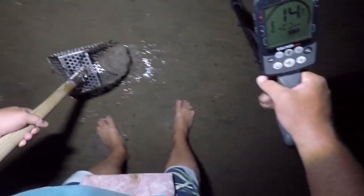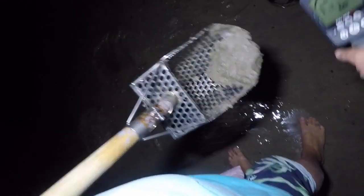Alright, let's just take this up to the dryer sand. Yeah, my shoes finally blew out on my last hunt. I wasn't able to actually fill in my holes very good. But the tide was coming up at that point, so I pretty much stayed till the holes were covered.